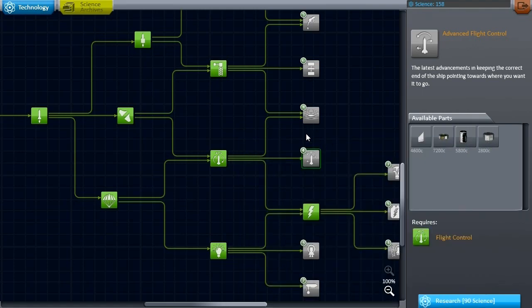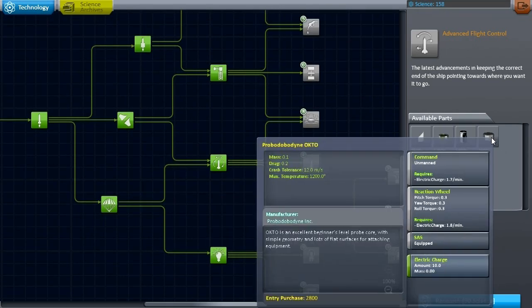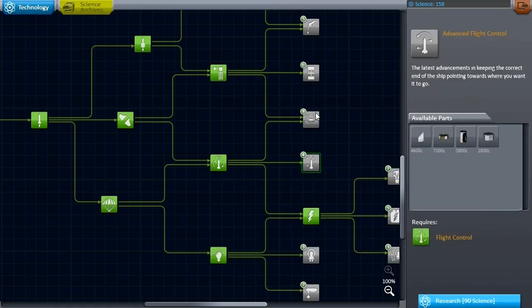And oh, that's the rule that I have in this series. All missions must be manned, must have crew. And so probe cores, don't need them. Must remember to mention that.